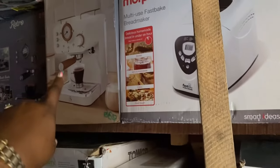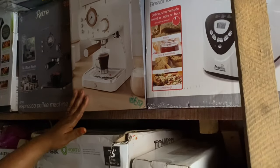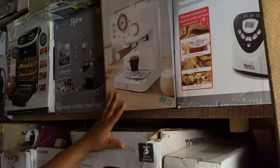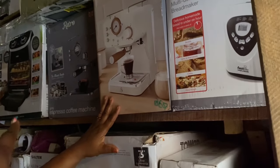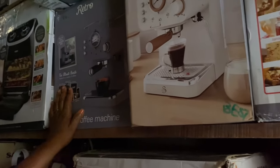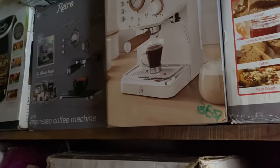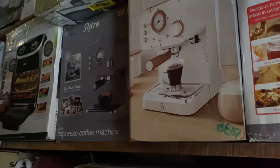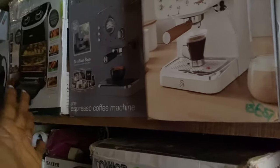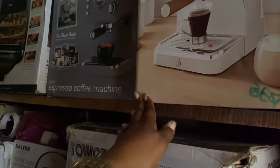This one, Uncle, this coffee. How much? Last. 23. This one and that one are the same, Abby. Yeah, but I'll give you this one. 20. This one, 23. Is it good? Is it neat? Very neat. So, this place is cheaper. As you can see, she's saying she'll give us this one for 20,000 and this one for 23,000 naira last.